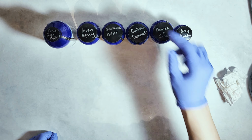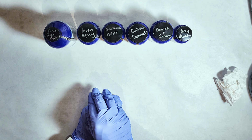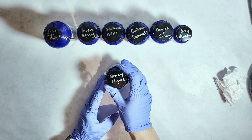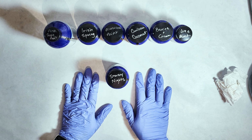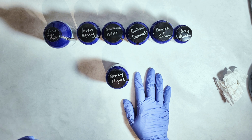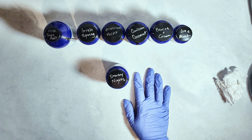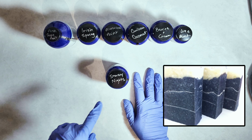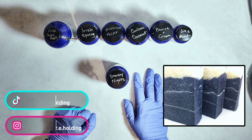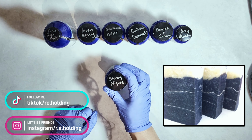Another one I returned to is this one. It's a misbehaver, but it smells so good and it lasts so well in soap. It's called Stormy Nights. This one accelerates and rices, but it is still workable. I believe I've mentioned this in another video before, but I'll post another picture of the soap I used this in. You can even see there's ricing going on in there, but I was able to make a mica line and everything.